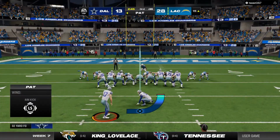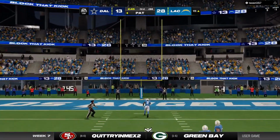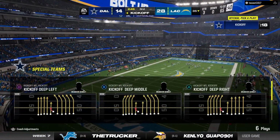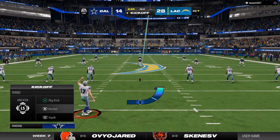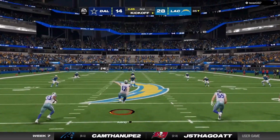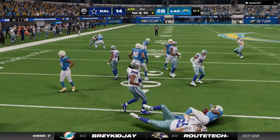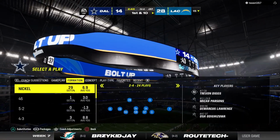Aubrey now for the PAT. It's up and good, and it's now 28-14. So after the touchdown, Aubrey now to kick this one away. From a yard or two deep, here comes a return. And the decision to bring it out, not a good one, as he's tackled at the 15.